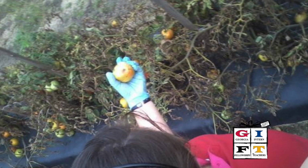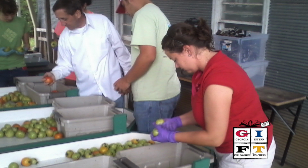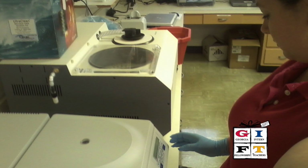Here at UGA Entomology, I have been assisting student workers with harvesting plots for their trials. I've assisted in grading those harvests and recording that data. Recently I've started working in the lab using some DNA technology to identify whether a plant, which is asymptomatic or even if it has symptoms, truly has the specific viruses that the graduate students are looking for.